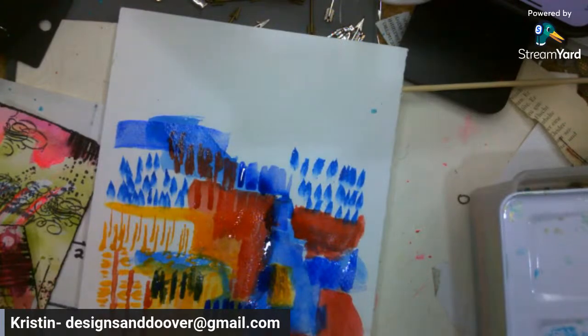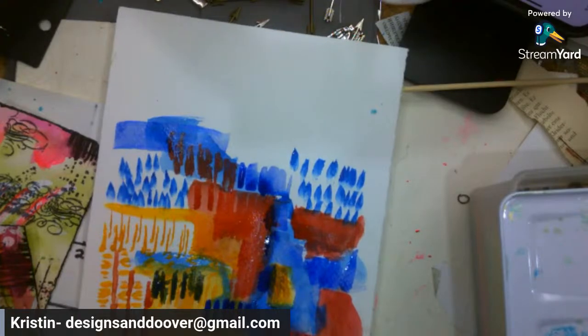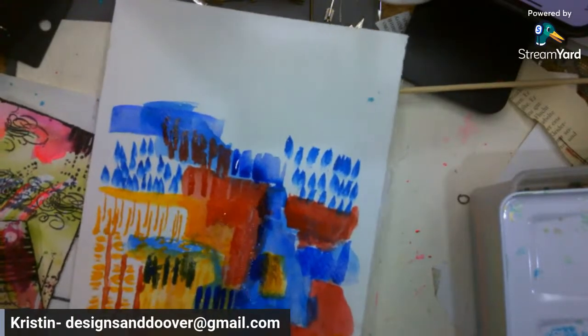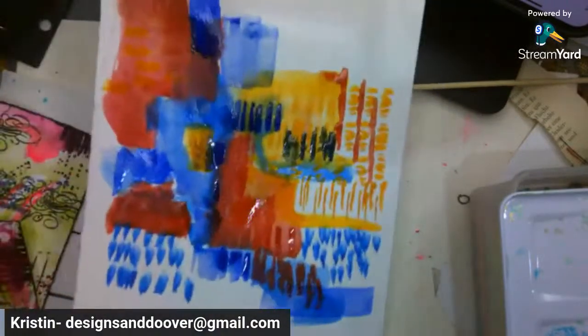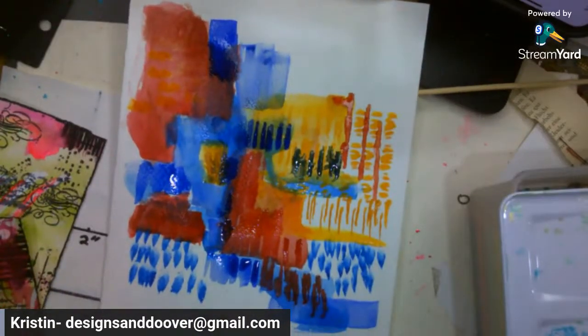I was sick when they did that, or I would have signed up to put in my jewelry because I've just finished making a bunch of remade stuff. So this is, oh, I like it. I didn't do the top very well. I'll do some down here. Let's see. I need yellow.